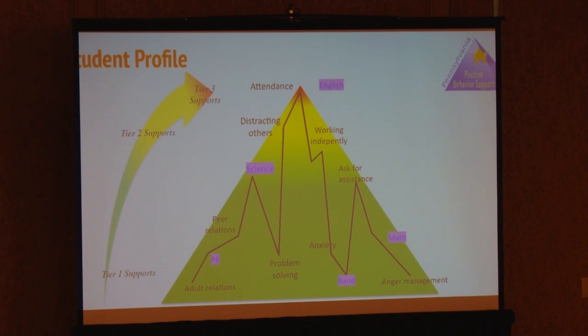So, little soapbox moment, we don't want to label students. Students are not a tier one kiddo, or a tier two. I try really hard to avoid language like, "Well, this is just a tier two kid." A better statement is, "They're needing tier two supports," or "This student is receiving tier two supports for problem solving."